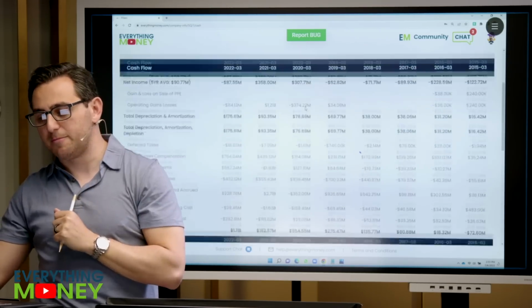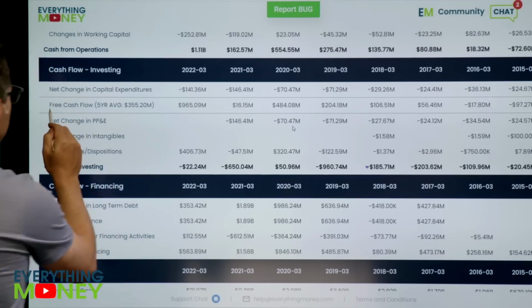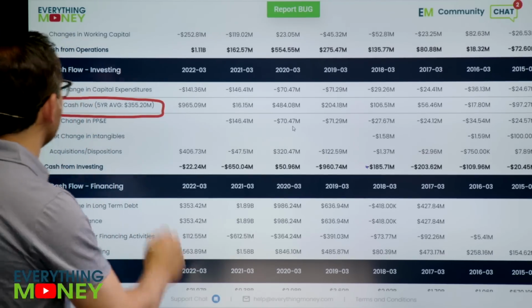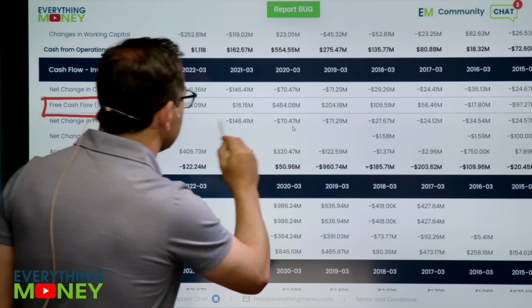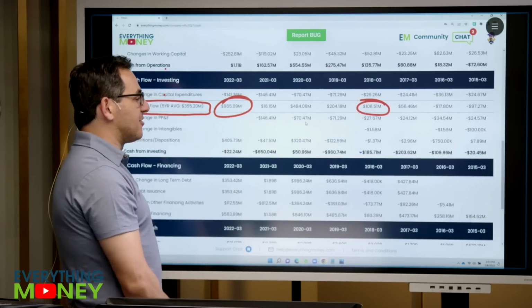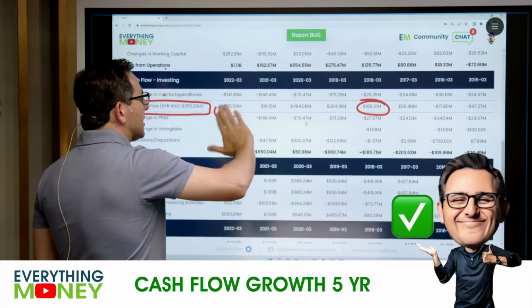I will share with you in just a minute. But right here is our first shortcut. We actually put the free cash flow line here. It's added into our software just for our users. Cash from operations less your capital expenditures. 5 years ago, they had 106 million in free cash flow. Last year, 965 million. Check mark there. So that's pillar number 7.